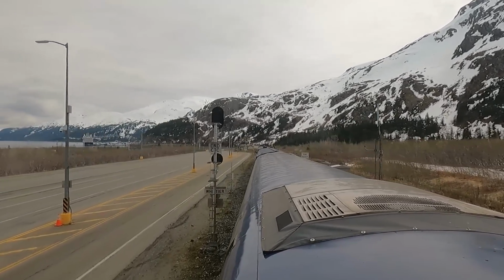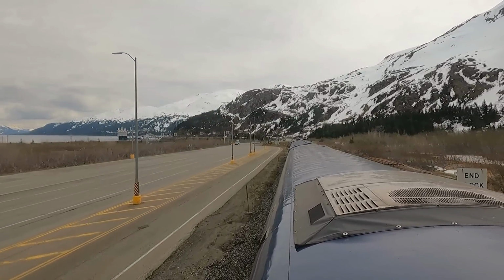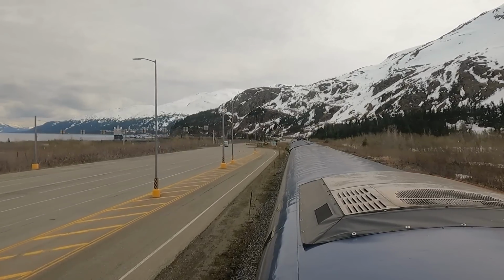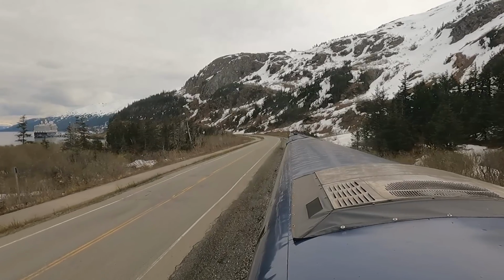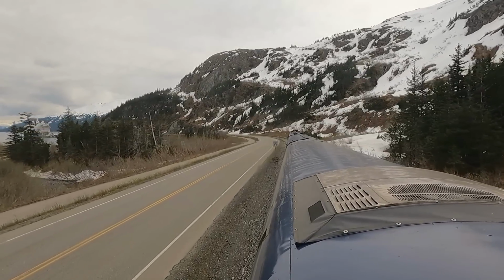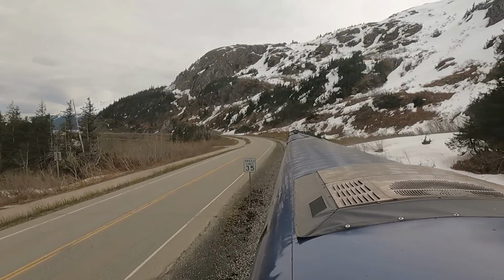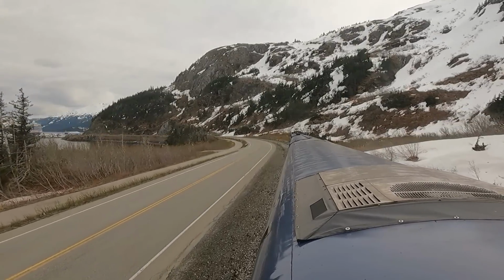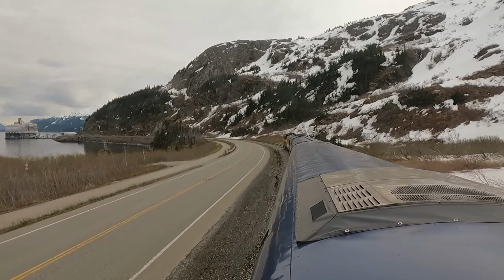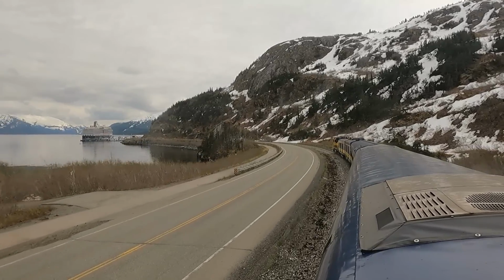Now, once we do arrive in Whittier, we hop off the train and onto a boat. And as you can see, Whittier is now a cruise ship dock. And in season, many large cruise ships can be seen here. Many of the cruise ship companies have their own train cars that tag along on the Alaska Railroad routes, and they use them for their excursions. You'll see the cars are marked with the cruise lines on the outside, either Holland America or Princess or whichever cruise line is tagging along.